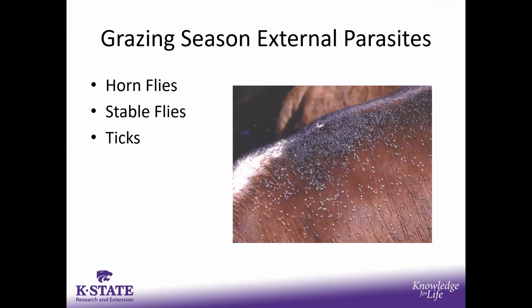Some of our other externals, but this would be more in the summer months. Flies, and a couple of different types of flies. We have horn flies that you'll see flying up all over the withers in the back. We have stable flies that will fly around and bite the lower legs. Super painful bite if you've ever been out in the corral or working with cattle. And if you've ever been bit by one of these little flies, they look like house flies. They're very small like that, but boy, they pack a punch.